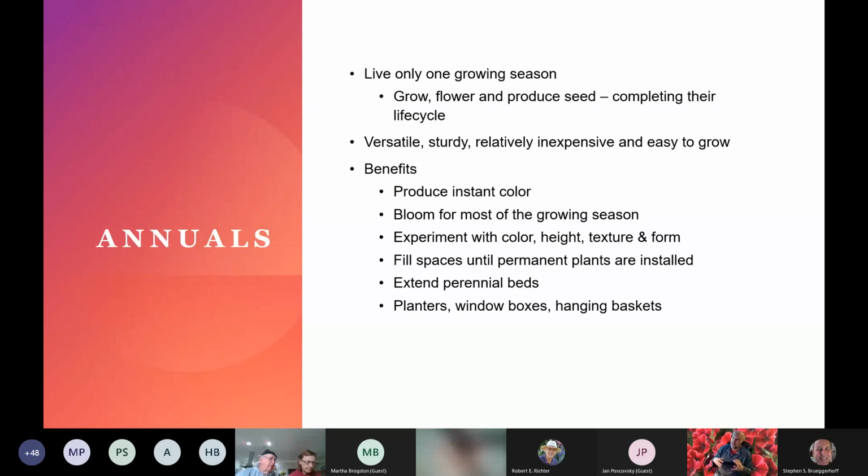We talk about the thriller plant, the filler plant, and the spiller plant, and so you can go with flowering, you can go with height, you can go with plants that don't flower but have unique foliage, and so annuals lend themselves to that. The other good thing is, say you moved in to a new house or you did some renovation and your plants aren't quite up to speed yet, you need a couple seasons before they start to fill out. Annuals will help fill in those spaces to tie things together and make it look like it's been around for a while and just make it more visually pleasing to the eye.